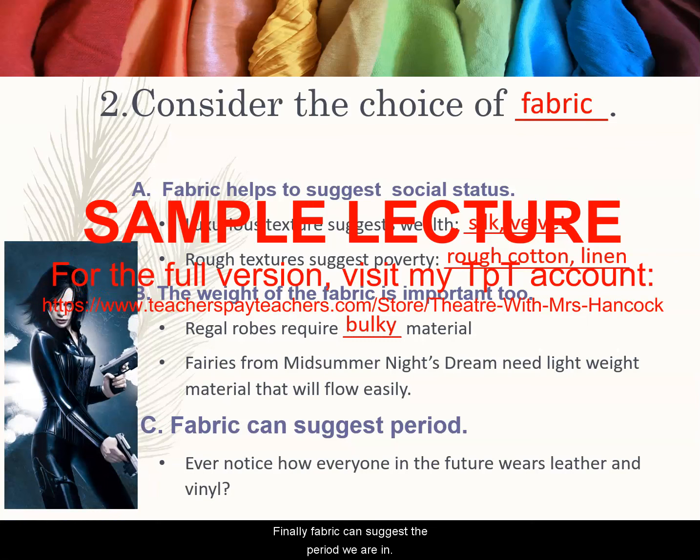Finally, fabric can suggest the period we are in. Have you ever noticed that when a movie is set in the future, everyone wears leather and vinyl and shiny fabrics? These are considered exotic by today's standards, but we are to believe they become commonplace in the future.